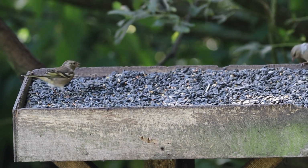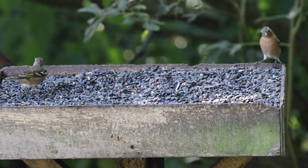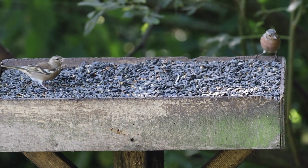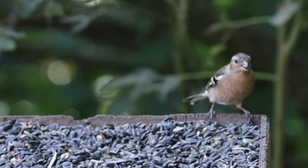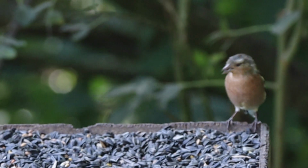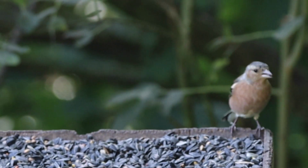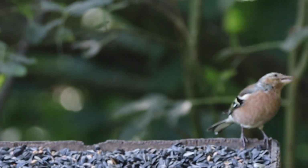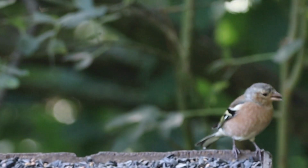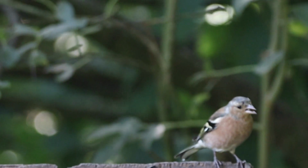Moving away from the hanging feeders now to a feeding table for two more finches. The first seen here is a chaffinch. Chaffinches are usually ground feeders, not openly feeding on bird feeders, but perhaps the design of the table here is acceptable to it. It is one of the most widespread and abundant birds in Britain, however you're more likely to hear them before you see them, as they have a very loud and varied call.